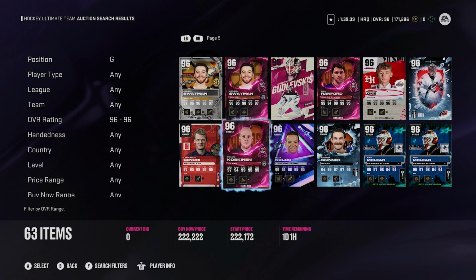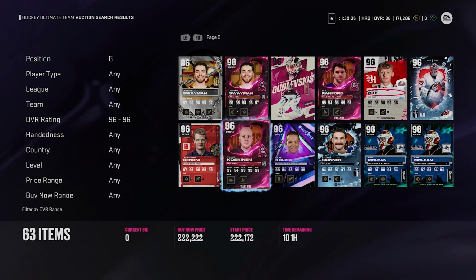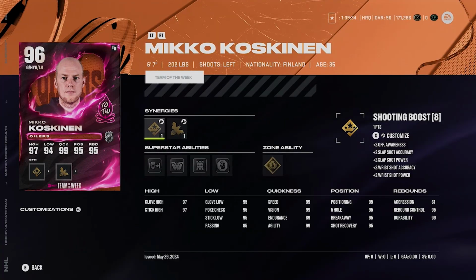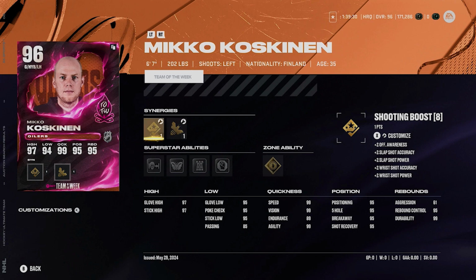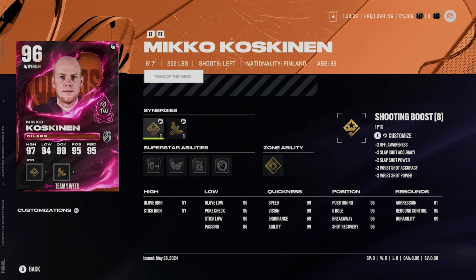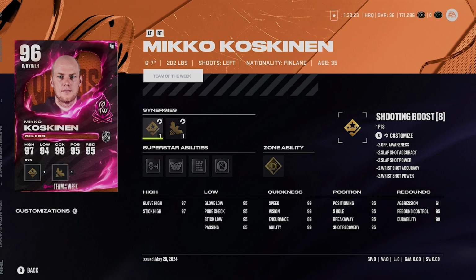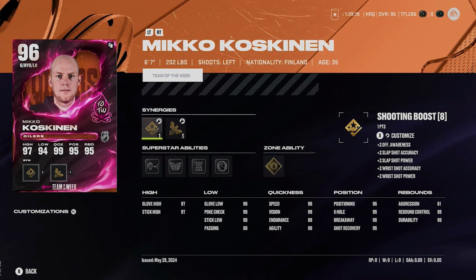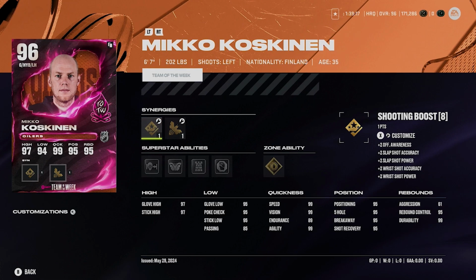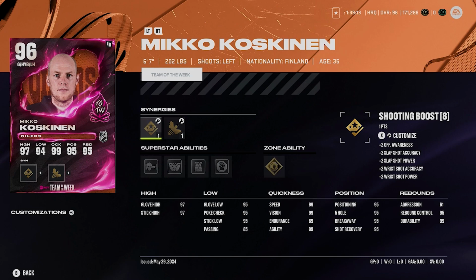Next up, we got Mikko Koskinen, guys. This one's a little bit more expensive, over 200,000 coins. But you can see right away why I'm a fan of this card. 6'7", 202 pounds. This is one of those Team of the Week cards from when the Team of the Week sets came out, where you could trade in the Team of the Week cards to get the one you want. Some of you probably did that already. If not, the only way to get him is through the auction house now.